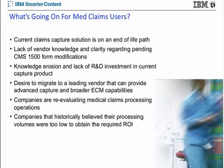I think that the next thing kind of dovetails back into this is that we've seen over the past decade that there's really been a knowledge erosion and lack of R&D investment in capture products from a few of the different vendors. And there are some reasons behind that, but it's resulted in both operational and IT impact. What we're seeing is application software is lagging behind advances in development platforms, hardware, operating system, and virtualization technologies. I'm hearing that customers are concerned that they know the product better than the people they call for support, and oftentimes you are finding that they're not at a supported release level and are really just feeling some angst.